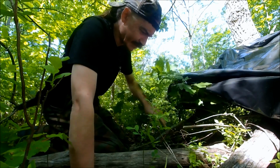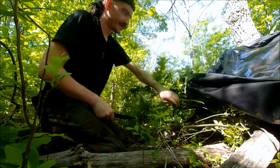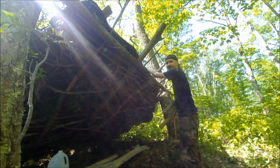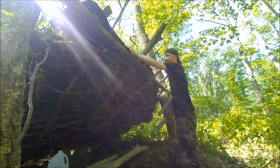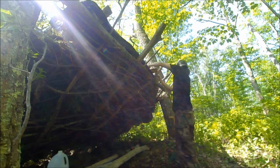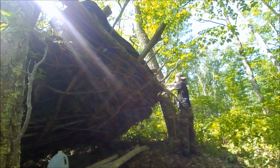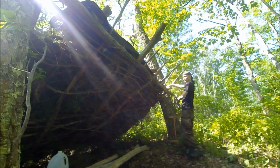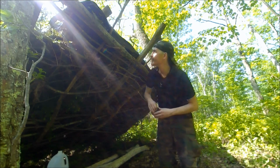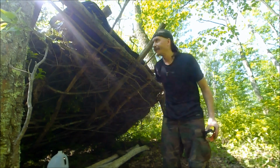Just trimming some of this growth off the back here, so the tarp can lay flat. Putting some logs to hold the tarp down so the wind doesn't blow it off, so I can tie these down. Then I'm going to use Gorilla Tape on both sides where I'm going to tie down, and you'll see. But I want to make sure everything's squared up first.